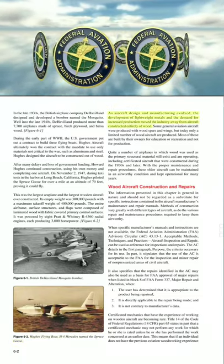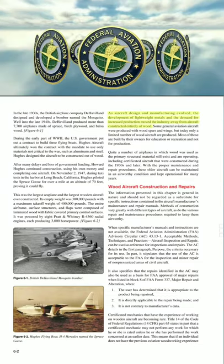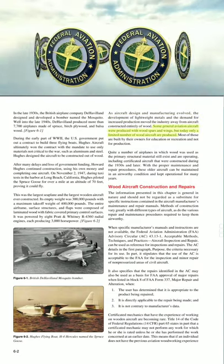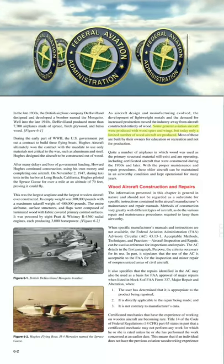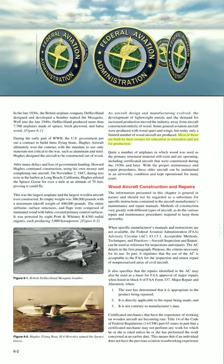As aircraft design and manufacturing evolved, the development of lightweight metals and the demand for increased production moved the industry away from aircraft constructed entirely of wood. Some general aviation aircraft were produced with wood spars and wings, but today only a limited number of wood aircraft are produced. Most of those are built by their owners for education or recreation, and not for production.